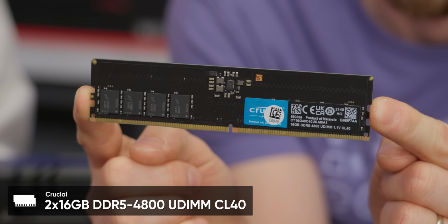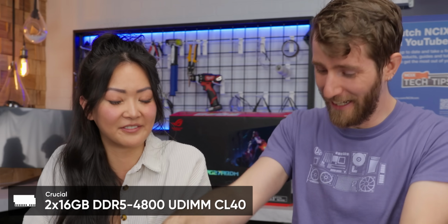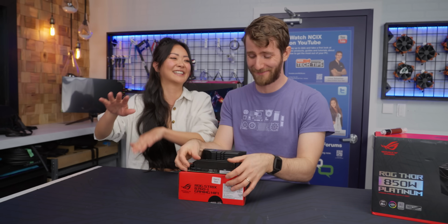Is that a show, Choosing Beggars? I'm kidding. You're getting 32 gigs of RAM, and it's not fast. Lovely. I love it slow. It's like... wait, no, don't. I did not mean it.